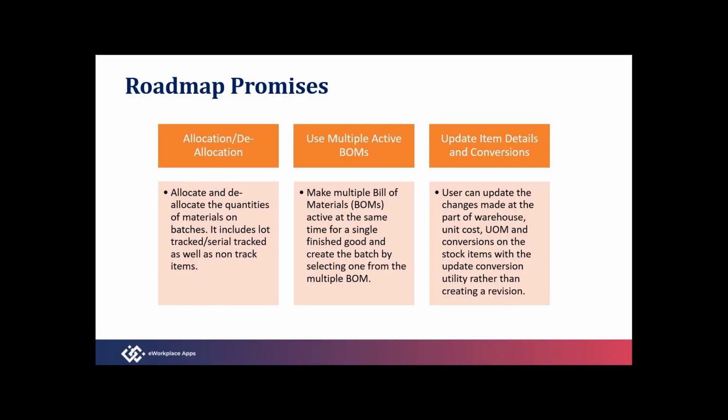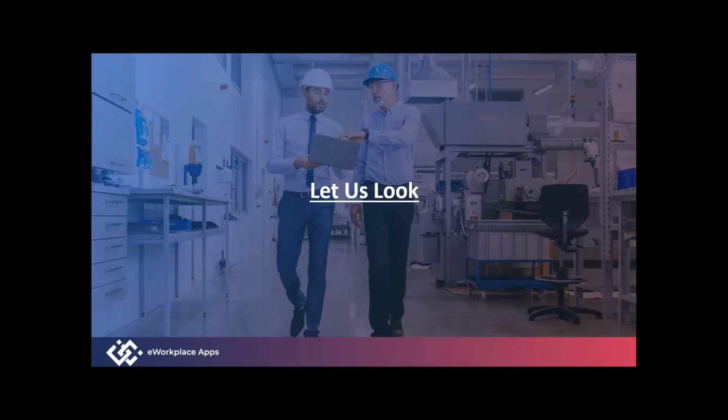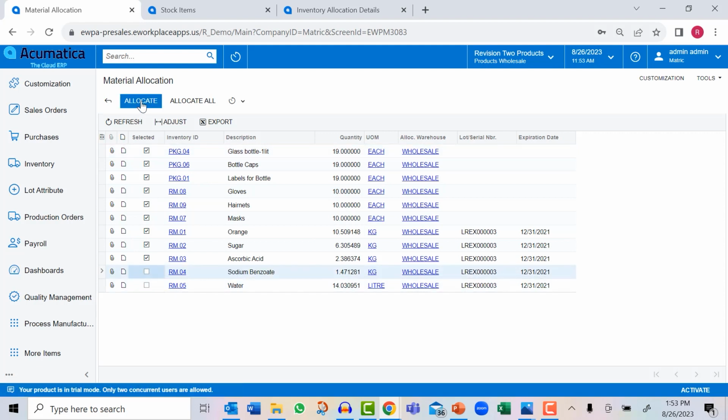Now, in terms of fulfilling our roadmap promises. First, we added the capability to allocate and deallocate material for a batch ticket. This will be reflected on the available calculation for the item. Let's take a look at batch ticket 372. You'll notice we now have an allocation button. Let's allocate everything but the last two items related to this batch ticket. We're going to allocate, and it's going to be processed.